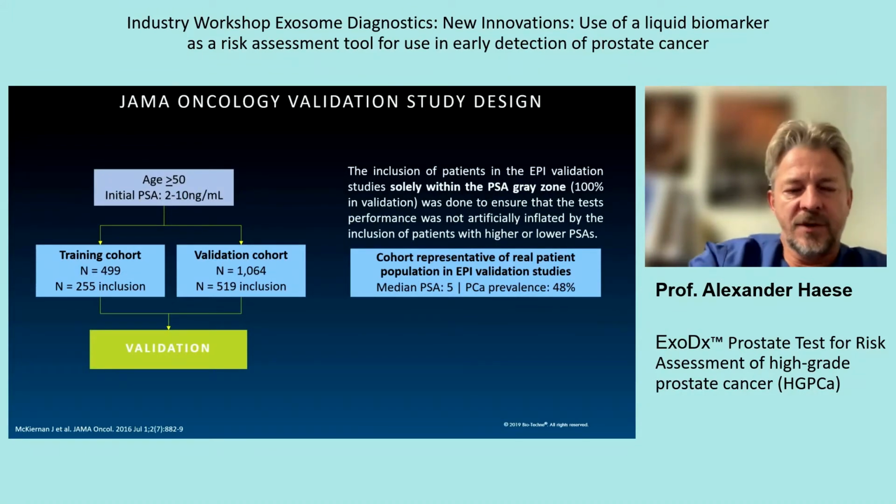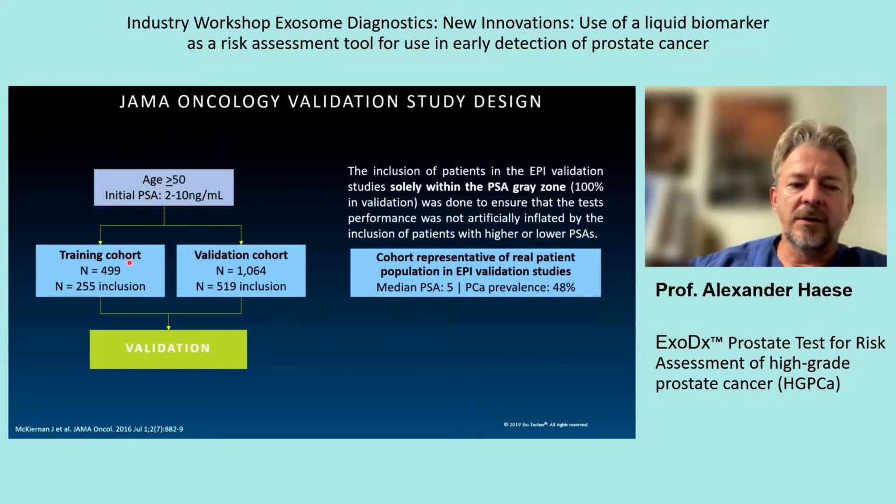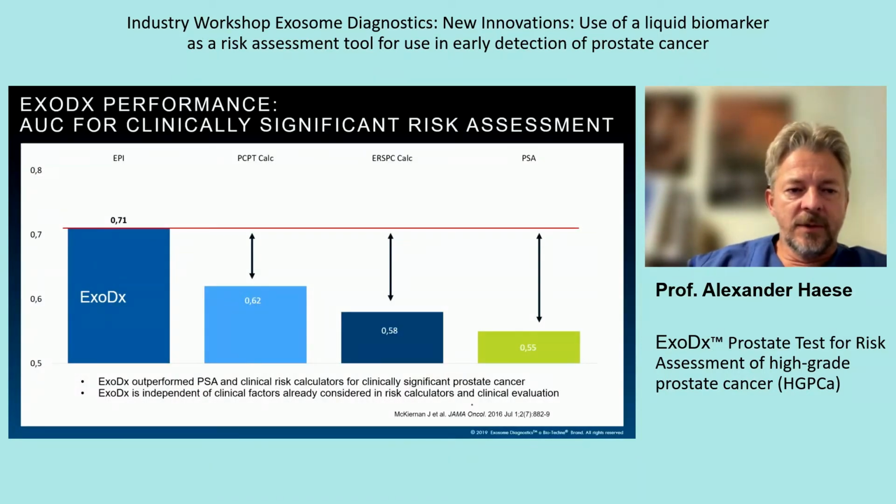Let's look at the JAMA Oncology study first. The age criterion was 50 and above, PSA range 2 to 10 nanograms per ml, training cohort 499, validation cohort about 1,000, and included were 255 and 519 respectively for the validation studies. This cohort, it's important to note, is representative of a real patient population with a median PSA and a prostate cancer prevalence of 48%. The outcome of the study basically looks at the area under the curve for clinically significant risk assessment first.